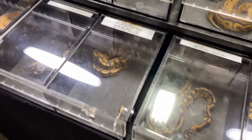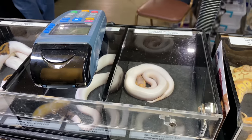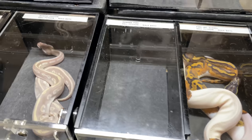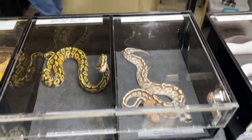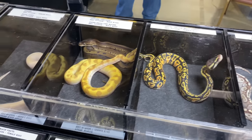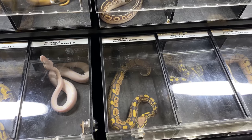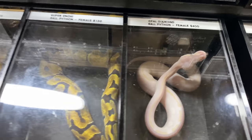Nice leopards. I love cinnamon, cinnamon pies. There's a nice banana pie back there. Some banana Het pies. Nice mystic potion. Cypress lesser. Female. 250. It's not bad. I'm just curious if they look like they're gonna start getting bigger. Pastel mystics. Nice orange ghost. Opal diamond. Interesting.